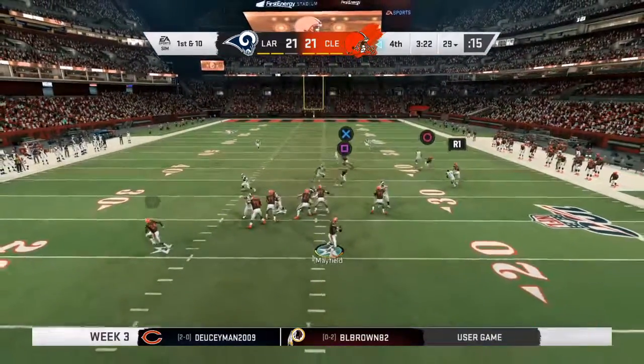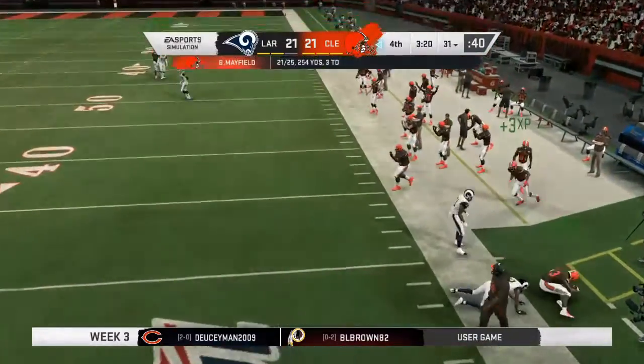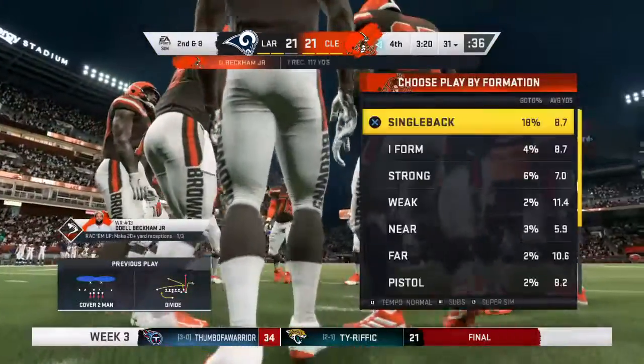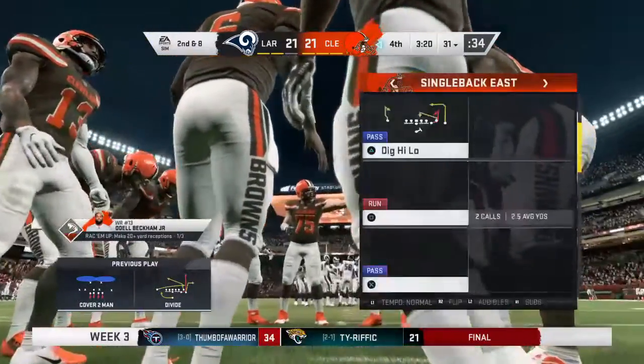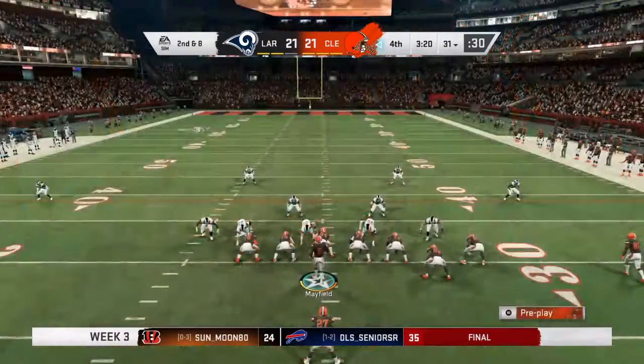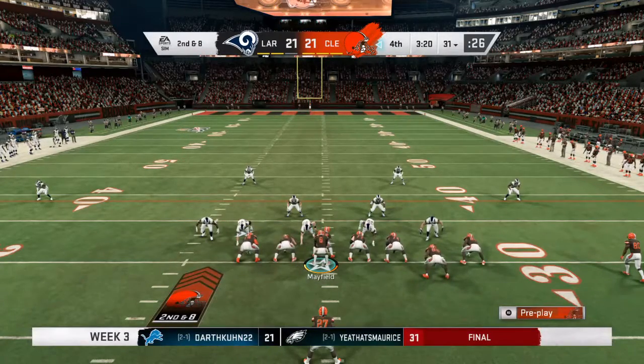A first down throw for Mayfield. And bringing it in right side here, Beckham. Give him a couple on the catch. It's 2nd and 8. So 2nd and 8 here after the pass play for 2 yards on first down.